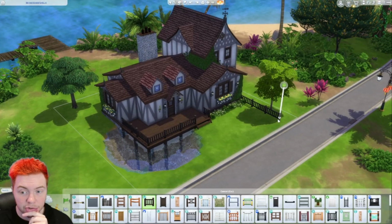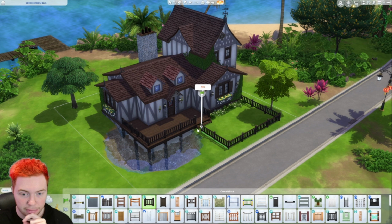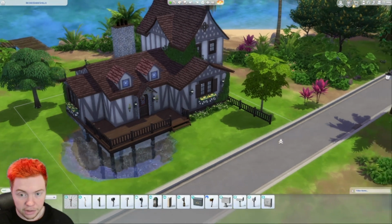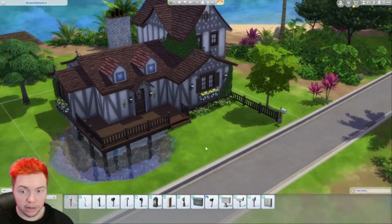I think I'm going to stretch across this little fence here as well, just to section it off. I don't know if I want to do it all the way around. How does it look if we do that? I think it looks a bit too sectioned off. I think it looks fine like this though. Then we could even put our mailbox just at the end here. I think that one matches pretty well.